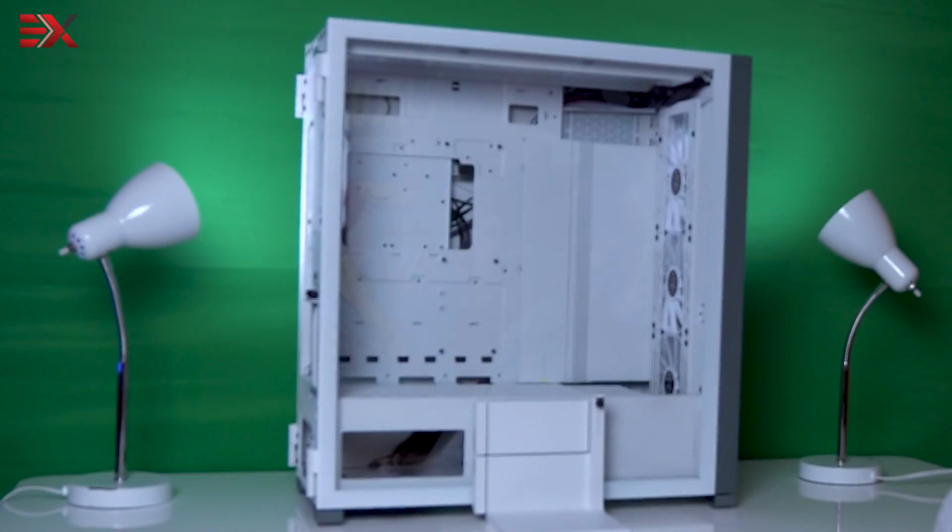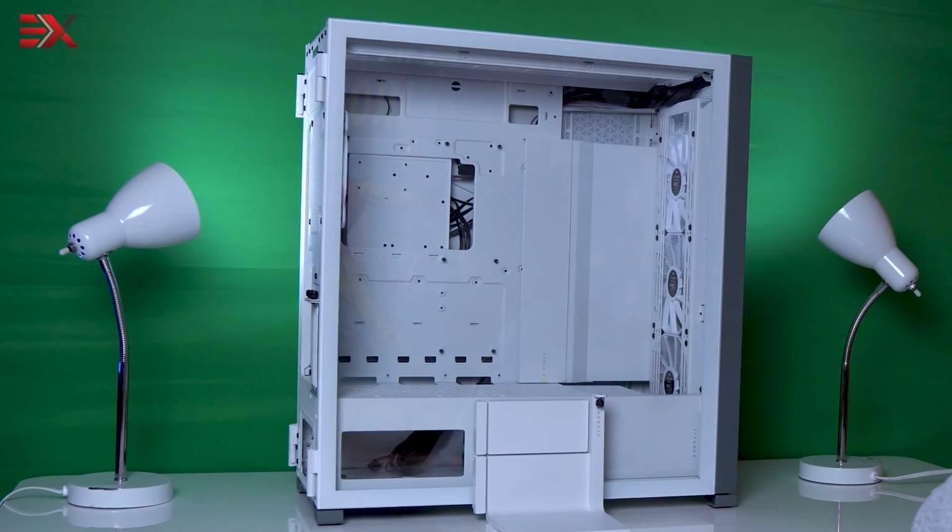I got a joke for you. What's huge? Has 440mm fans and has glass all over. The Corsair iCUE 7000X RGB. Let's jump right in and see what it's all about.